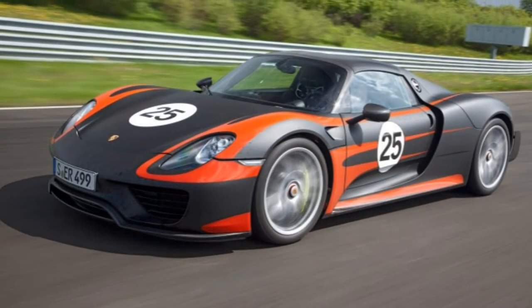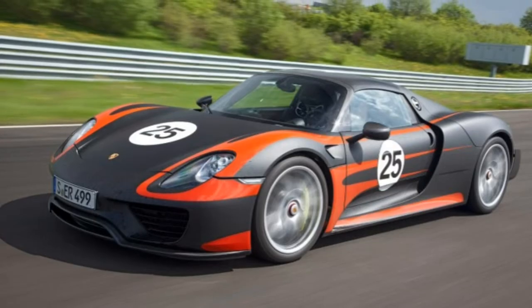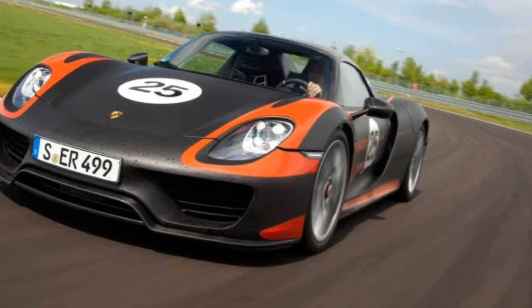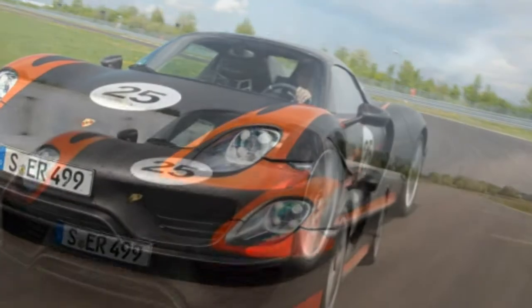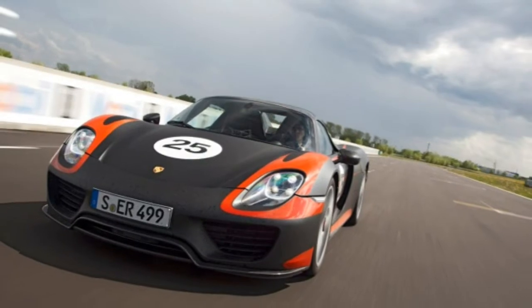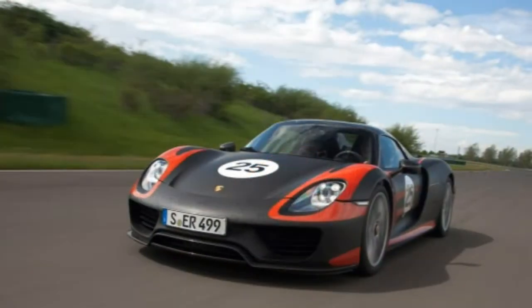2015 Porsche 918 Spyder EV. What's new for 2015? The 2015 Porsche 918 Spyder is an all-new model. Introduction: is the phrase "environmentally friendly supercar" an oxymoron?